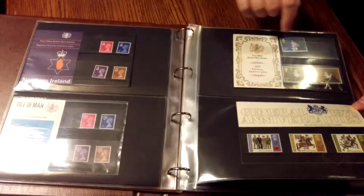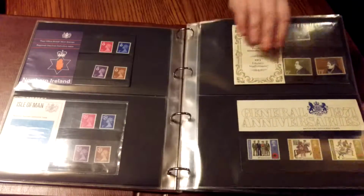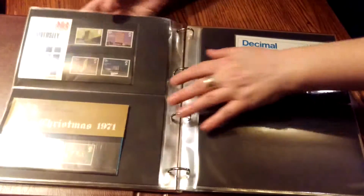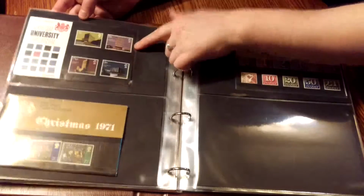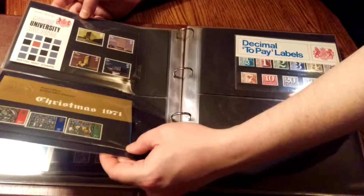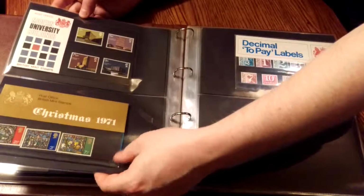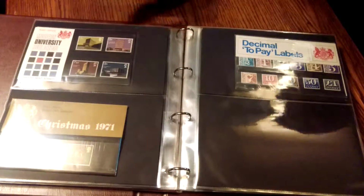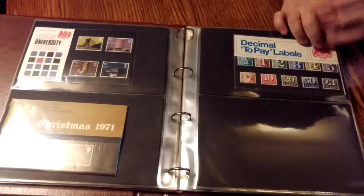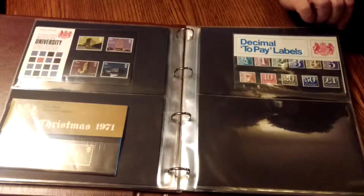General anniversaries in the original cellophane. What's that one? Modern university buildings has been repouched. Christmas 1971 is in the original cellophane, but is basically turning into a D shape here, so it will probably need an upgrade at some point.